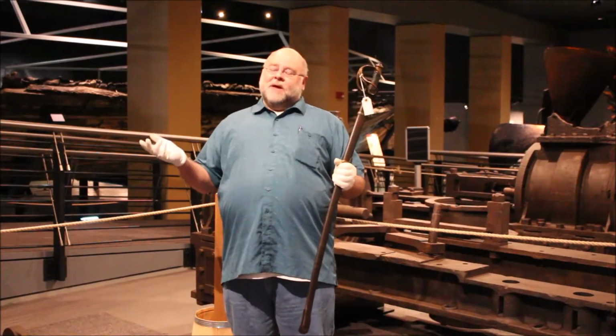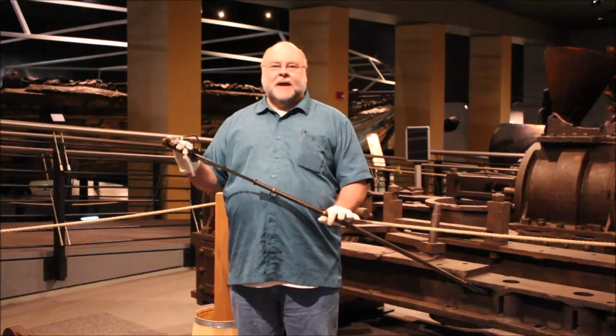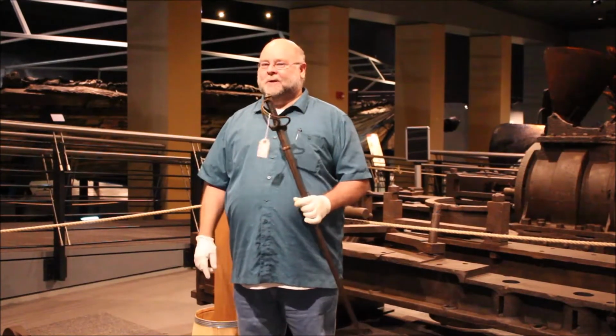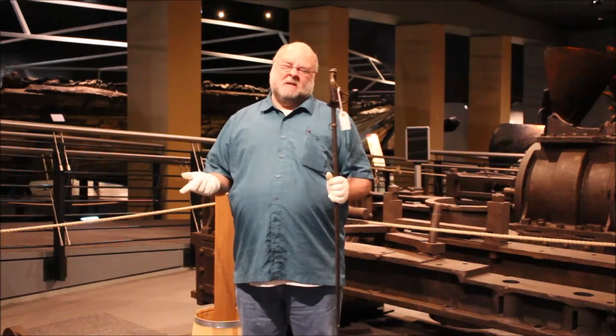And you may be wondering what I'm doing with a sharp implement in my hands. Well, my coworkers are always worried when I run around with sharp things in my hands. I don't really run around. It's like running around with scissors.